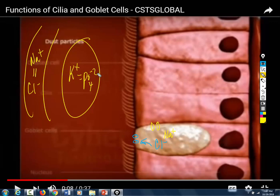So in body compartments, blood and cell, the overall charge has to be neutral. The number of positively charged particles cancels out the number of negatively charged particles. You got me? All right, so it's important that you understand that.